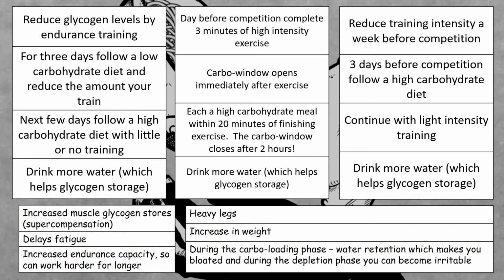Method C involves you reducing the amount of training a week before competition. So let's imagine you've got a competition on the Sunday, probably on the following Sunday or Monday, you reduce the amount of training that you're doing. Now 3 days before competition, you follow a high carbohydrate diet and you continue just with some light intensity training. Now again, look at the final point, drink more water, which helps glycogen storage. That is a common theme across all methods.